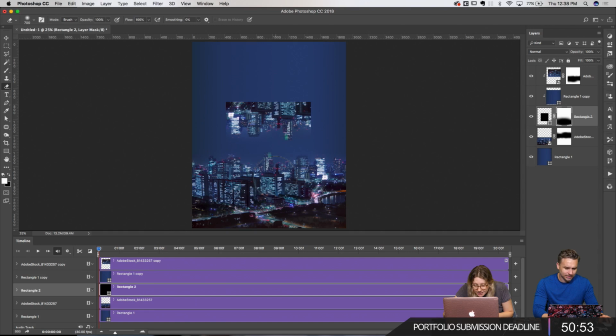And the clipping mask for me is just one of the fundamentals of Photoshop. There's so much you can do with it, even though it's such a foundational tool, especially if you're doing composites. So let's check this out and see if we like the motion.